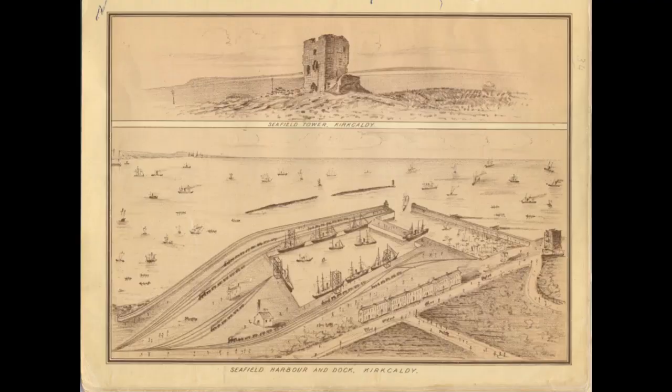The next graphic is a very interesting one. The top part, of course, is a representation of Seafield Tower, but the bottom one actually continues part of our previous story. As it says, the Seafield Harbour and Dock. This was a representation of what the harbour would be like, that was only partially built, in as much as the pier was built, which we had been discussing earlier, the end of the Seafield branch line. And the idea was that coal would be exported from this fine harbour.